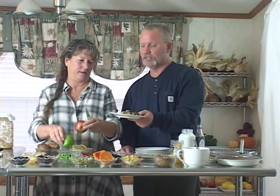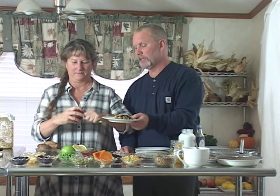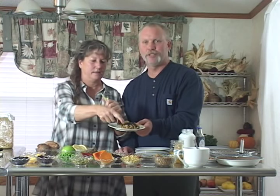Looks like we're about there. And it looks like we've got some apples here that we've got from a local producer. And we'll put that on there, and that'll make our meal complete. Like I said, these are miniature. Many of your appetites might be larger than this, but this just gives you an idea of what you can do with these grains.